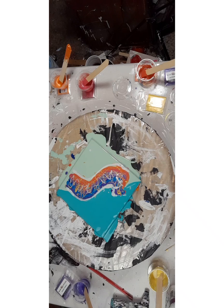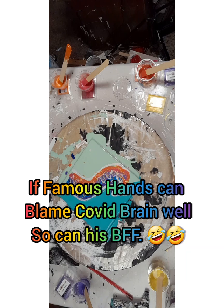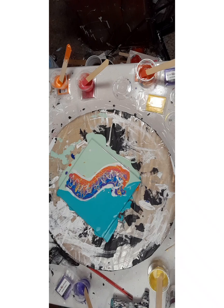What is it? Ultramarine blue. Sorry, I had brain. I'll just blame it on COVID brain because, you know, Wombat does. Okay, so anyway, I'm going to say that it's two parts water, one part American Floetrol to one part paint. So, sorry to call you out like that, Wombat, but, you know, is what it is.